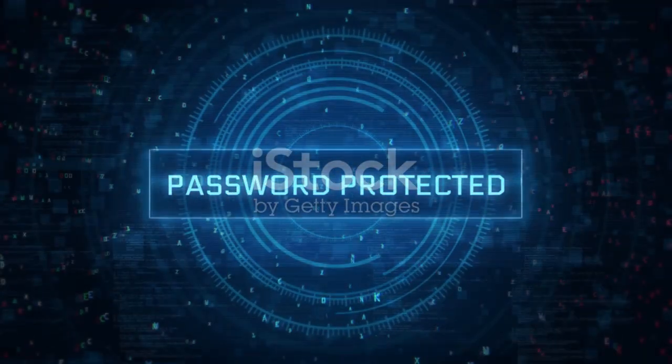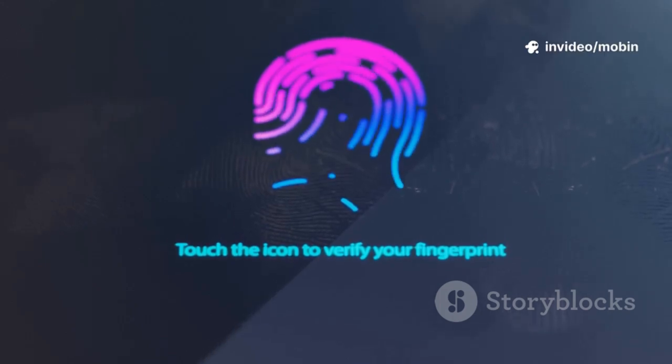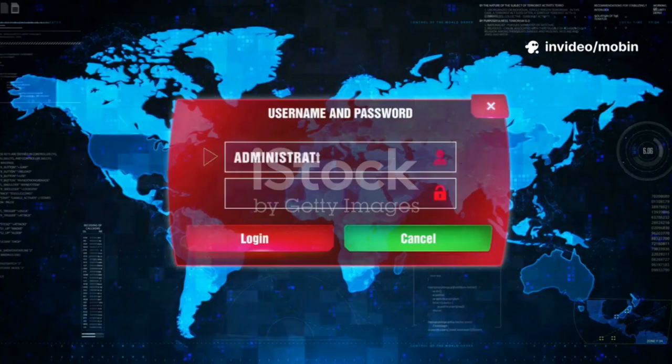Section 4. Who goes there? Authentication and access control. Authentication is the process of verifying that someone is who they claim to be. It's really the front door to your application. If this process is weak, nothing else matters.